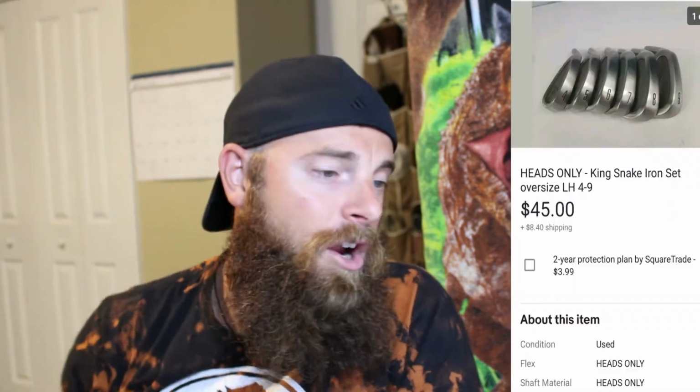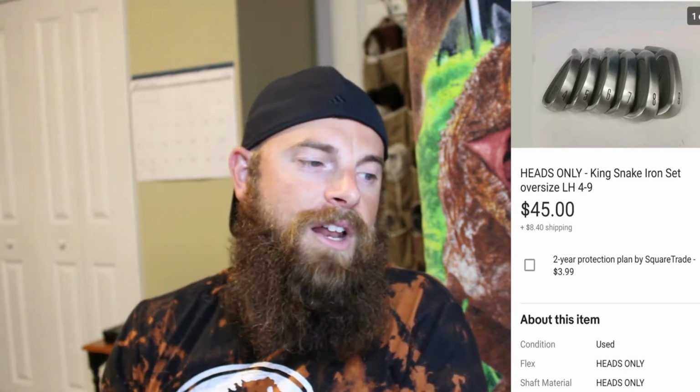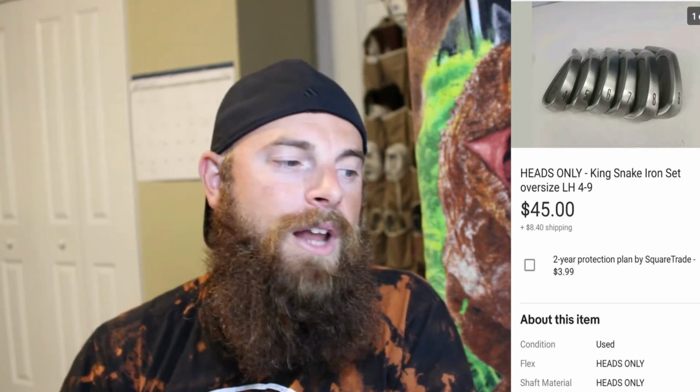All right, this one right here took about 2 months to sell. These are heads only King Snake iron set. Oversized left hand at 4-9.